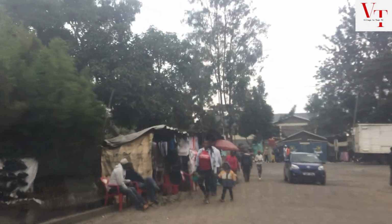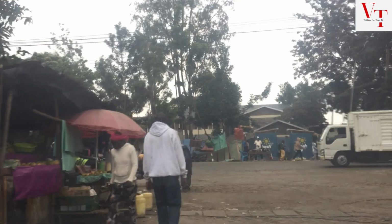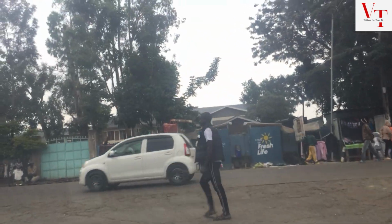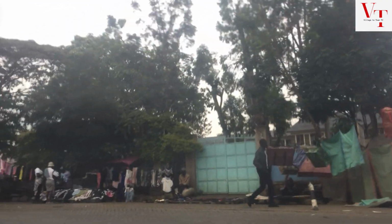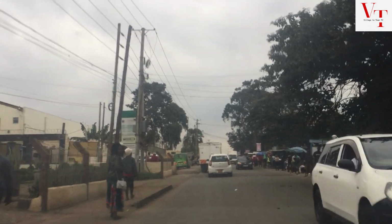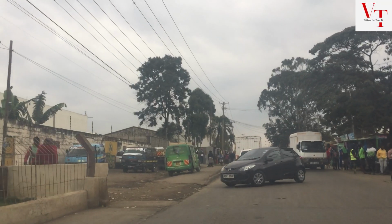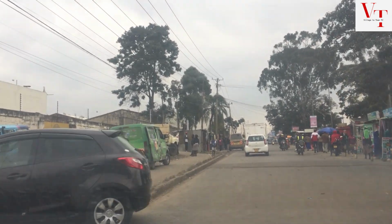Well, this might come as a surprise to many, but just because this place is a few kilometers from the city center, it means that Baba Dogo is highly commercially viable, meaning that you don't have to sell your land, but just develop it. You can build high-rise buildings and rent houses to residents, or build commercial shops and rent them to traders and still make your money.